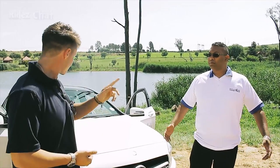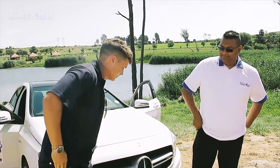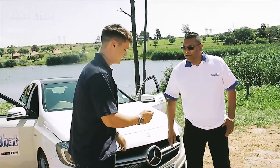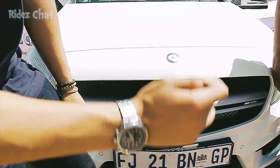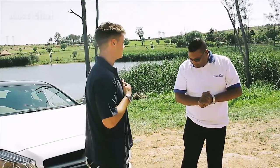Why not? I actually think we need to flip for it, to see who drives the AMG and who ends up on the train. Okay, got a coin? Perfect. Okay, let's go for it. Heads. Tails it is. Thank you very much.